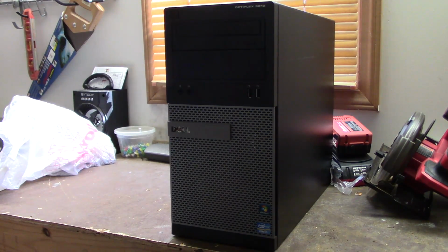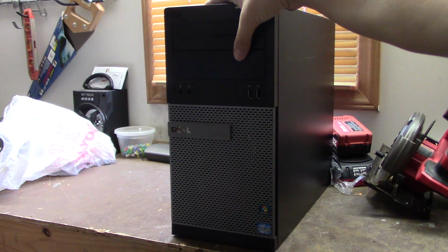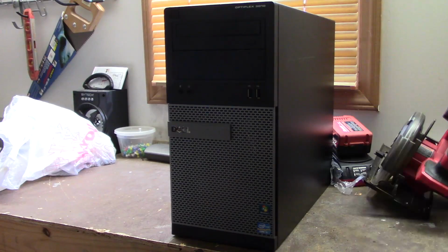So, the reason we're looking at it today is because I am repurposing this computer. I'm going to be moving this computer into my bedroom to use as my bedroom desktop for a little while. Just because, why not? It's a good computer for that.